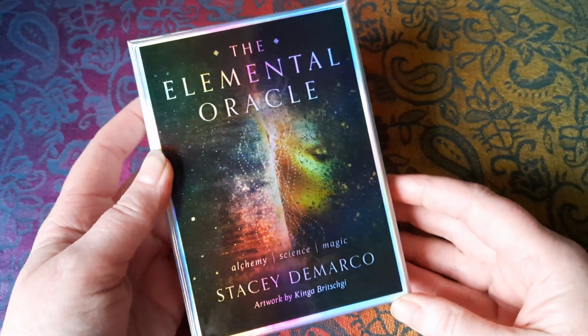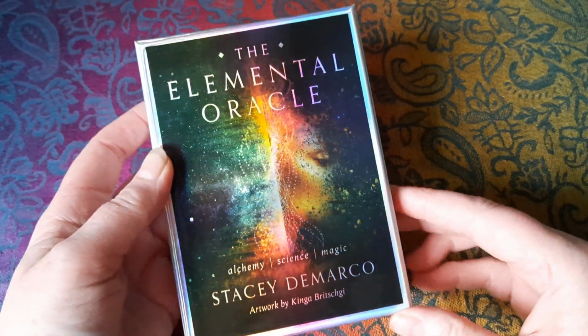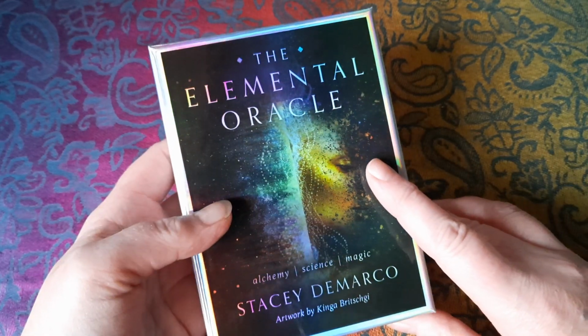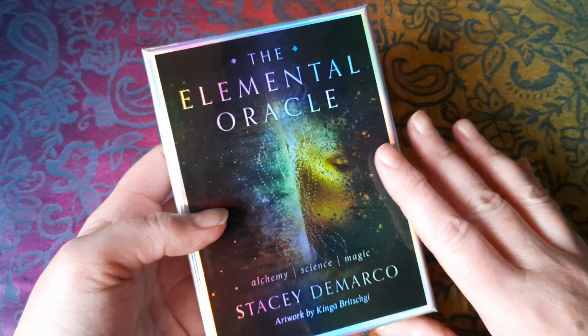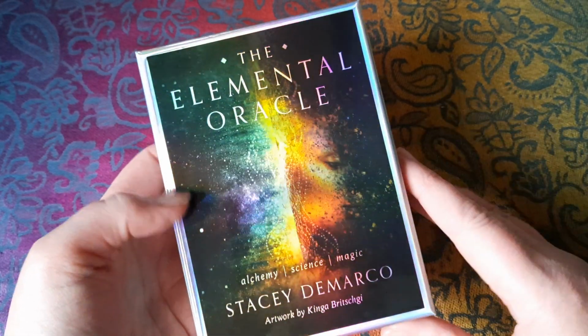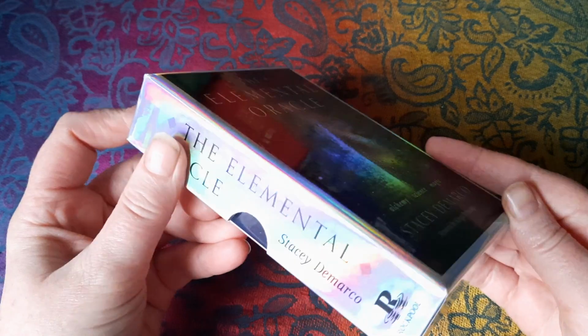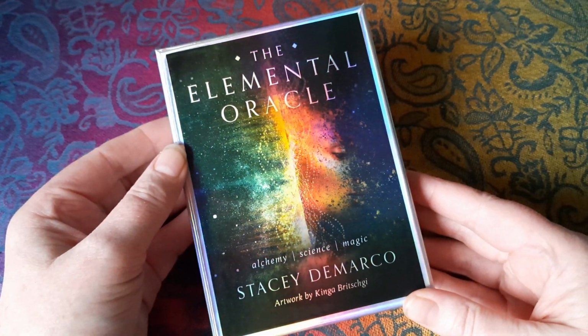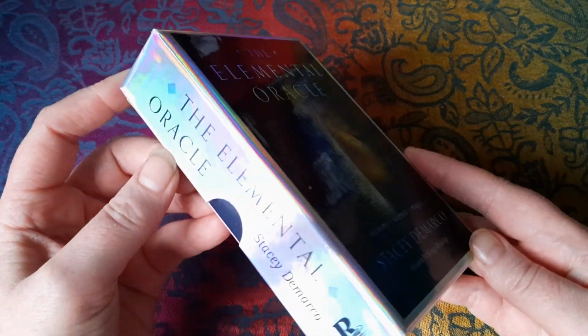The Elemental Oracle by Stacey DeMarco. I have filmed a full review of this and not posted it yet. I have some very significant problems with this deck. Some of the art is beautiful, but some of the concepts and how it's been executed do not work for me. So I haven't posted that review yet, and I haven't used this at all.